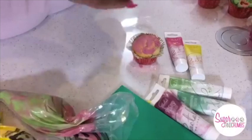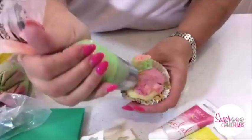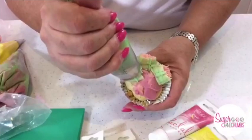So this one is the lotus flower. This is one of the extra large nozzles. So squeeze onto the base, up and relax. Squeeze onto the base, up and relax. Squeeze up onto the base, up and relax.